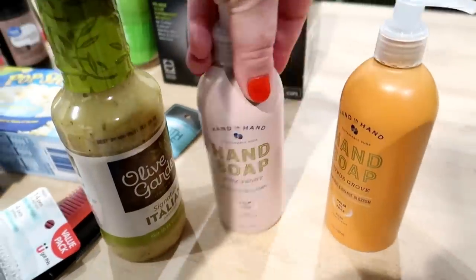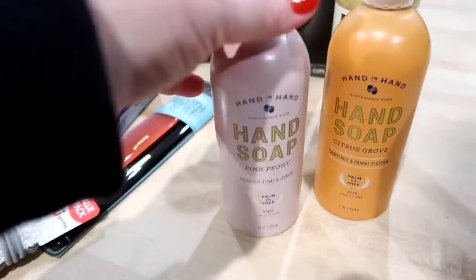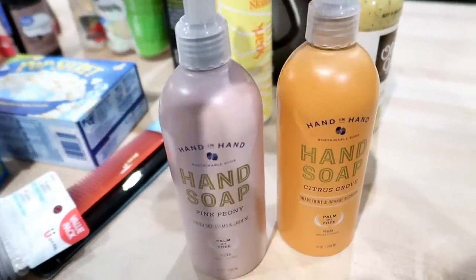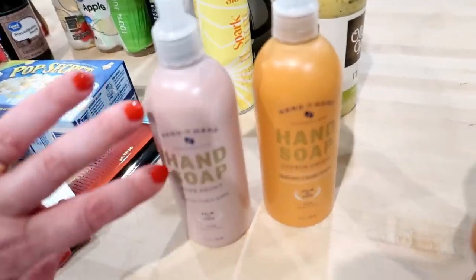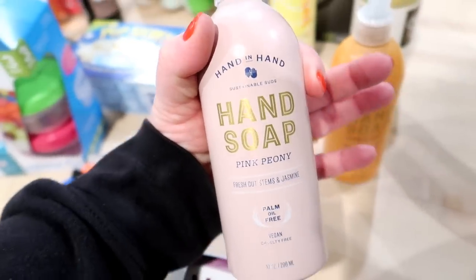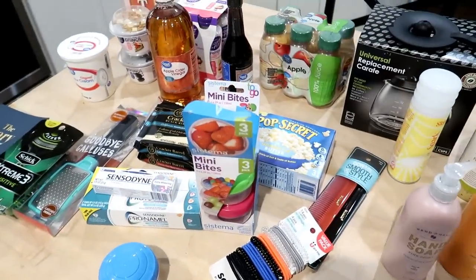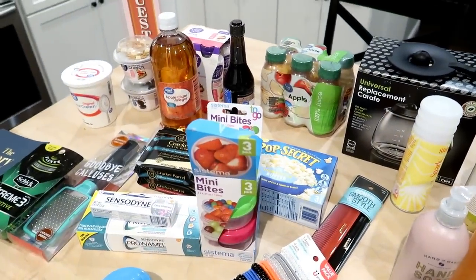And then I did decide to get a couple of these hand soaps. I just thought the bottles were really cool. They are made of recycled aluminum, and when you're done with them, you can recycle them also. So this is Hand in Hand Sustainable Suds. This one is Pink Peony, and this one is Citrus Grove. So that is all of the things that I got from Walmart besides the Easter stuff that I got.